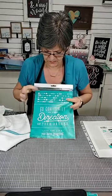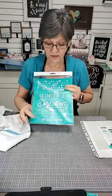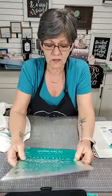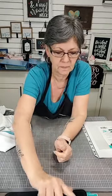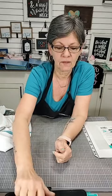Isn't that beautiful? And you can use these arrows above this and below it. Oh, it's just perfect. It says, go confidently in the direction of your dreams. Live the life you have imagined. Isn't that just perfect? So that is next month's Club Couture transfer. So if you were on the fence and you love this one, now's the time to sign up. I love it.